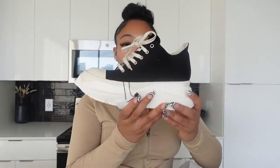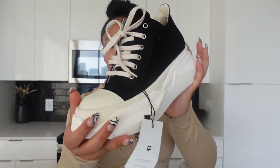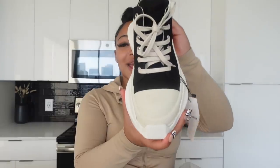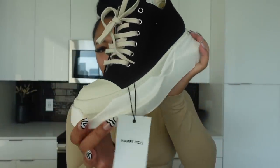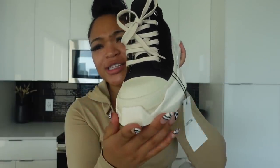I love a chunky shoe. I just love chunky shoes because I got big feet, so I think chunky shoes look more flattering on my foot. So I got these cute Rick Owens shoes. They're so cute. There's a different type of pattern going on at the bottom. Some crazy stuff going on. I don't know, but I like it.